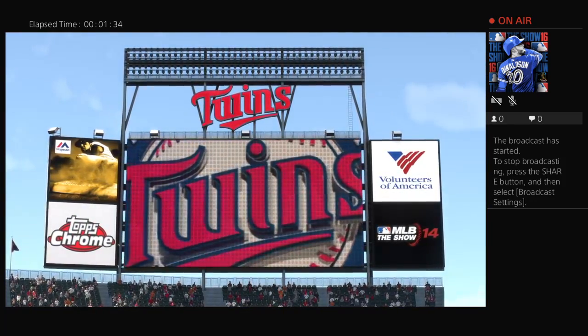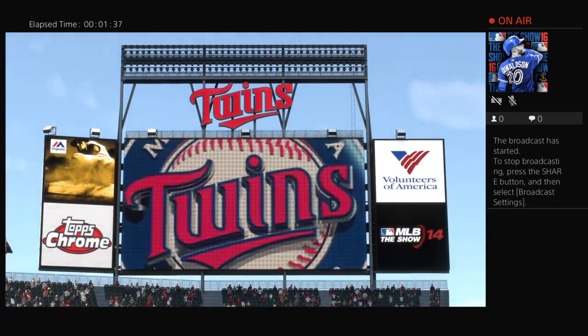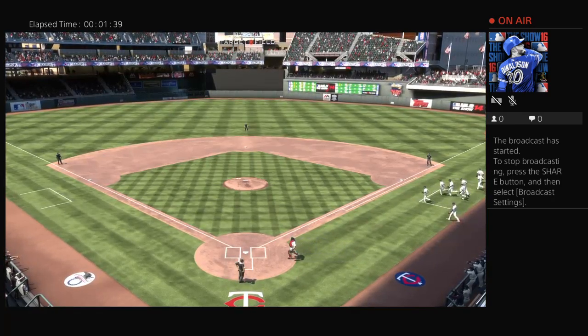Welcome into the broadcast booth, everybody. Matt Vasgersian here with play-by-play. Alongside me are Eric Karros and Steve Lyons.